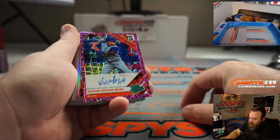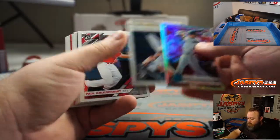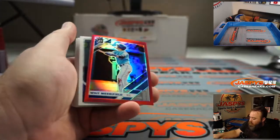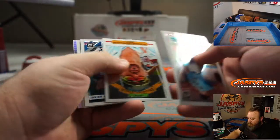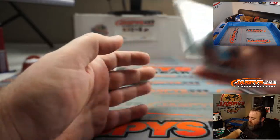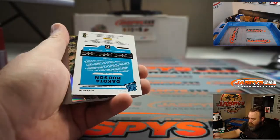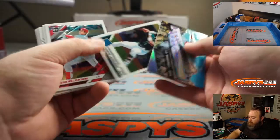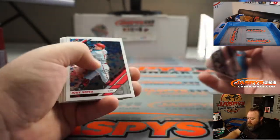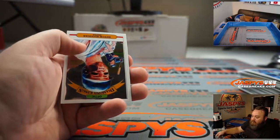Victor Mesa, rated prospect auto. Very good prospect. No numbering on that. Whit Merrifield, 31/60. Wander Franco, rated prospect. Dakota Hudson, rated rookie auto, Pink Velocity. Ramon Laureano, rated rookie. Any other numbered cards coming up? Carter Kieboom. Fernando Tatis Jr., the rookies. And there we go.